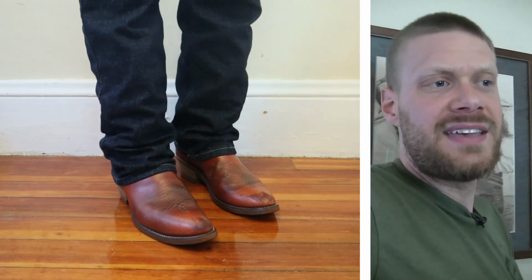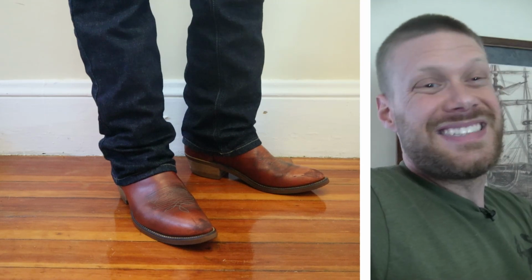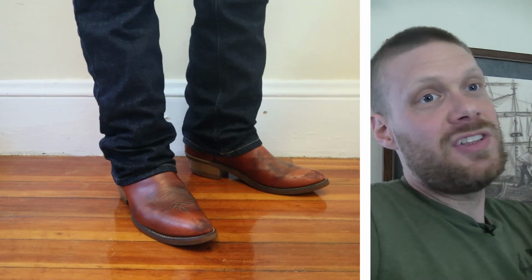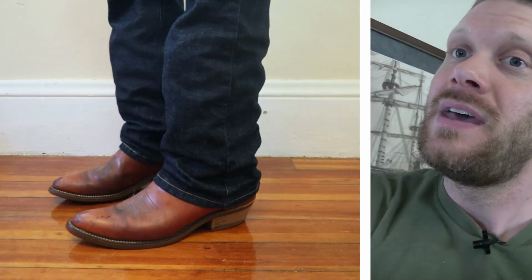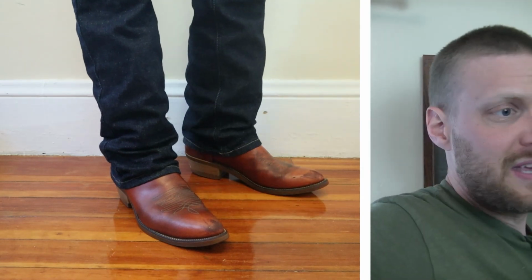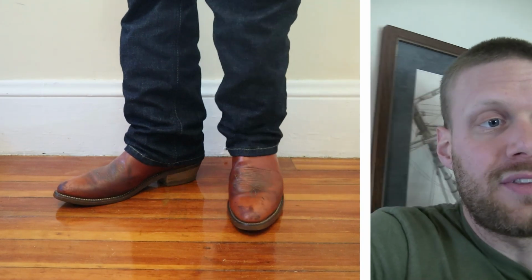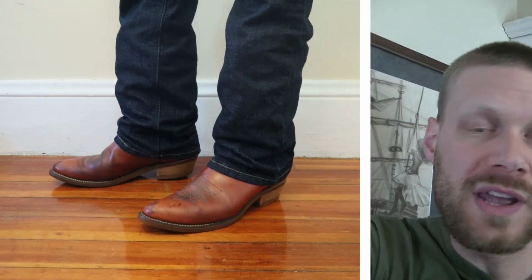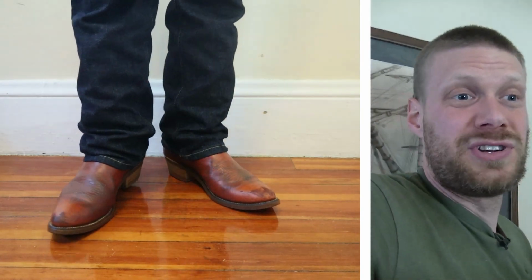So hopefully, as the interest in cowboy boots grows, they reinstate the B widths and even the wide widths, like the triple to quadruple E's. Kind of like Nocona used to do pre-2000, where they did everything from quadruple A to quadruple E. So there are so many of you out there who are a narrow width or a wide width, but just don't know it because brands don't produce the boots.